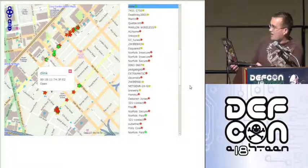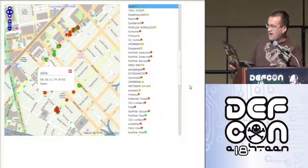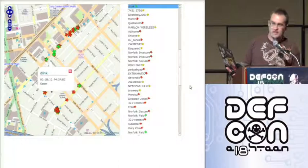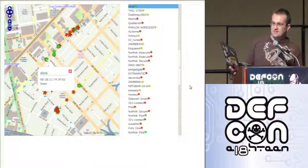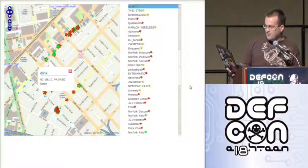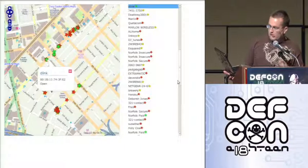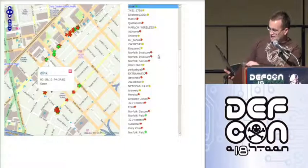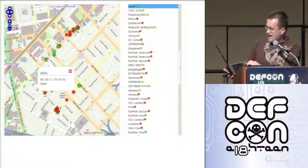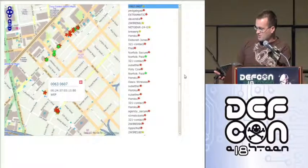So this is basically the result of opening up the logged file and using another project called OpenLayers, which does mapping and provides a JavaScript interface and uses OpenStreetMap for the mapping data. And so basically it's recorded whether or not it's an open network, a WPA network, or a WEP network with different coloured stars to make it look pretty. And yeah, so that's all produced automatically from the log file once you've got it.